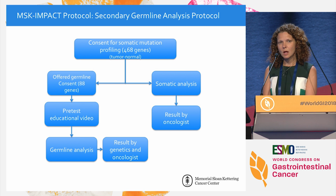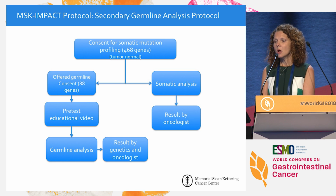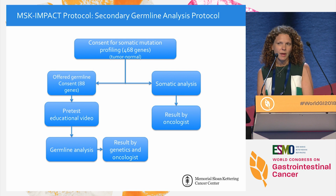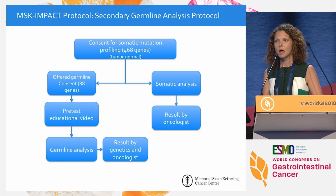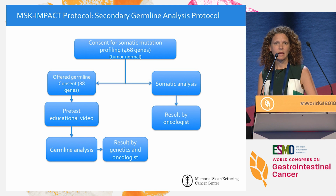So we have a protocol in place for patients who come into our center with really any tumor who can undergo somatic mutation profiling for the 468 genes. They'll have a somatic analysis, and the results are given to them by their oncologist. But for patients who are offered germline testing, they may also consent to having 88 of their genes analyzed in the germline. Obviously, not all of those genes are related to their specific cancer diagnosis.